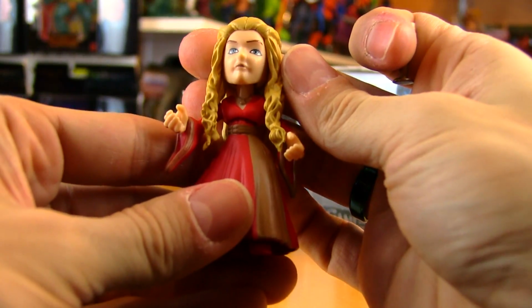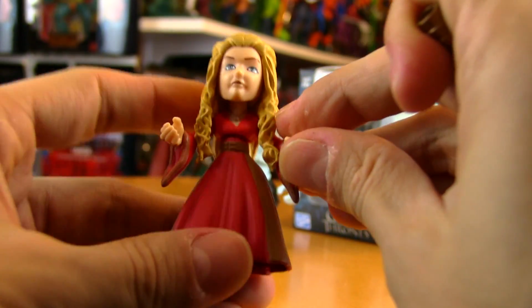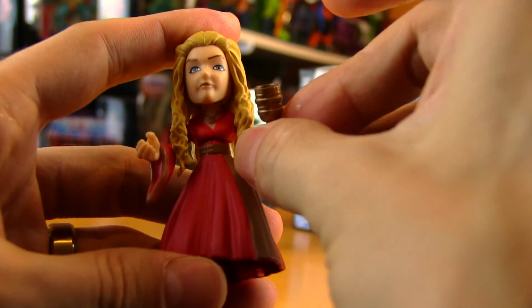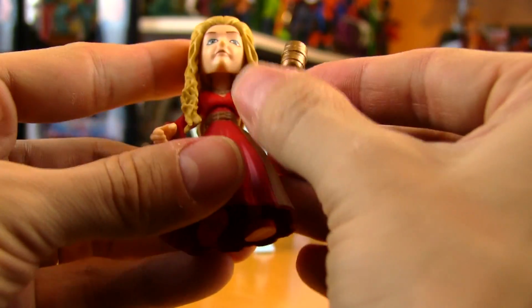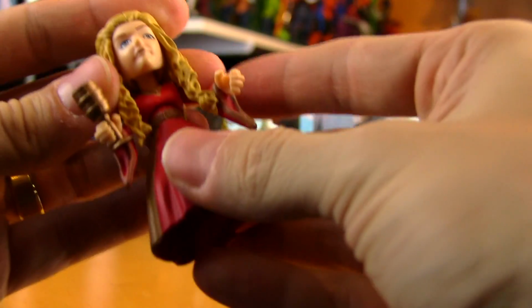So here is Cersei Lannister. In terms of likeness, this design isn't really going for likeness. They're going for a more Funko or super deformed kind of cute look, but she can hold her chalice perfectly fine in both hands.